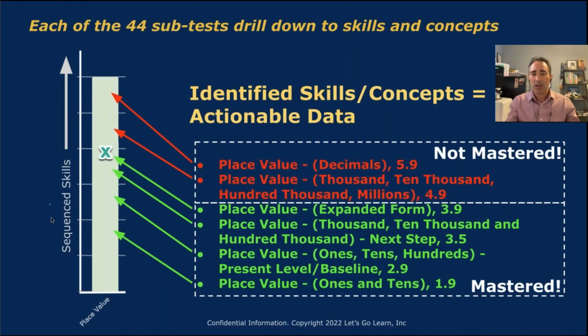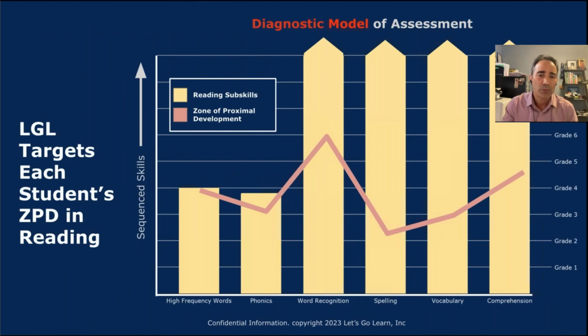Imagine having this across all the subtests, an assessment that is built on sets of skills and concepts. That is fundamentally what we do. And that's why it's very different. And once you design an assessment like this, everything falls into place, okay? Same thing in reading, a little less subtests. You've got high frequency words, phonics, word recognition, spelling, vocabulary, and comprehension.